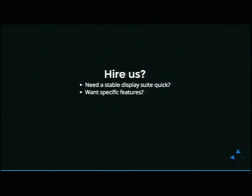I don't have a lot of time to work on Display Suite, so if there are people that need a stable Display Suite before November, then you have to pay me, sorry. If you want it before 2015, I'll do it for free, so yeah. So if you want specific features, just talk to me and we'll see what I can do. So that's it for me.